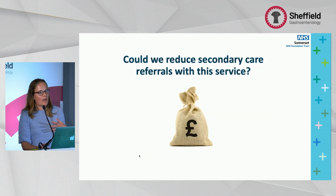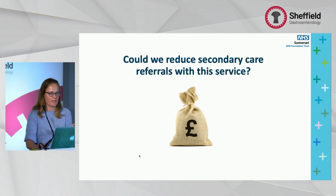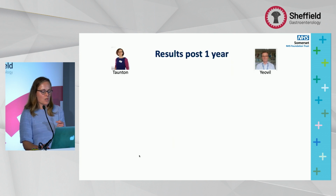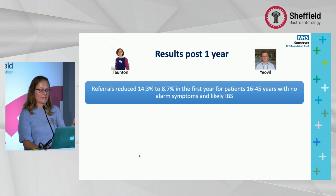Once you have got the business case and your service up and running, we think it's really important to continue to collect that data, firstly to prove what you're doing works, and secondly, hopefully to provide data to support other people developing business cases. So our gastro consultants, Emma Gregg and Steve Gore from Yeovil, did another audit of the referral results 1 year later, 1 year after the clinic was set up.